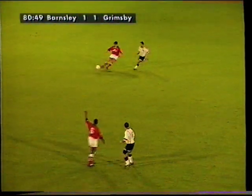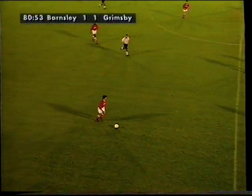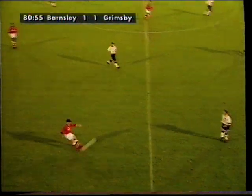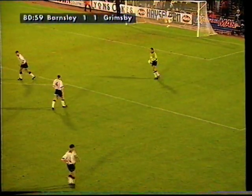Either side will want to lose it in the last 10 minutes, obviously. They've now just over 9 minutes in which to win it, in which to take the full 3 points. Not from that sort of a pass, though.